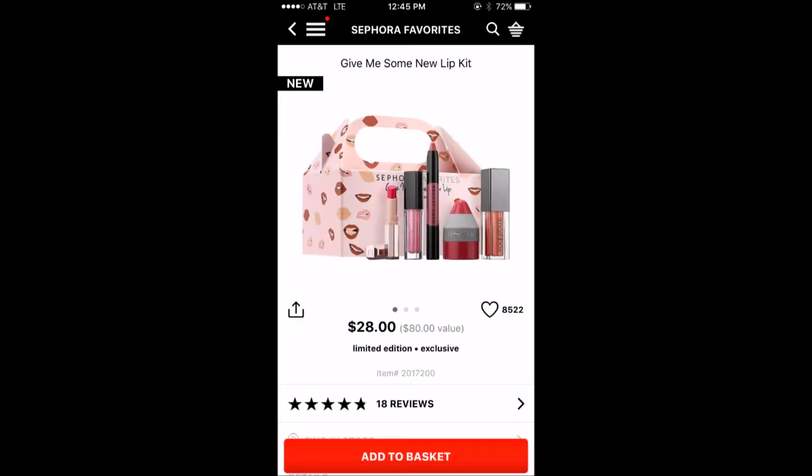And this is the Sephora Collection Give Me Some New Lip set. You get 5 products in this for $28. My biggest annoyance is that you used to get 6 lip products in this for $28. So they've changed the packaging so that maybe you think that because the package is bigger, you're getting more stuff. You're not, you're getting one less. Maybe it's because the brands are more exciting and cool.